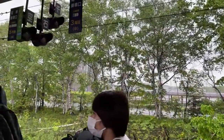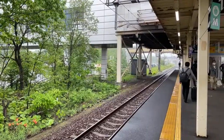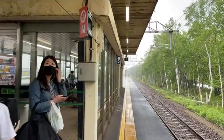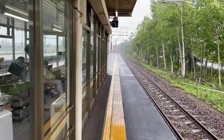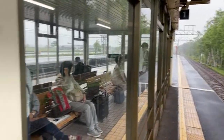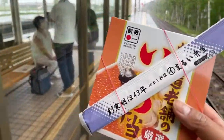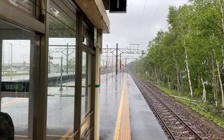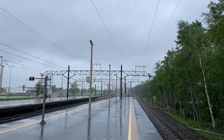I wasn't paying attention to that, so I'm guessing the front is this way, and I'm pretty close to the front. I don't really care about getting wet. Oh. So this is the bento. That's nice, you gave me some chopsticks here. It's the ikura. Wow, the weather's really bad.